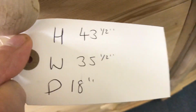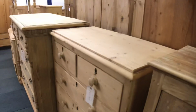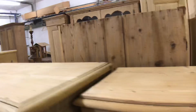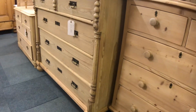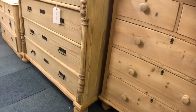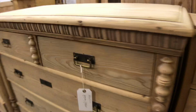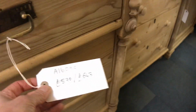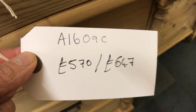Here's an Edwardian pine chest of drawers, 2 over 3, and quite shallow, quite useful sort of size. And then we've got a great big chunky chest of drawers. I think this is Hungarian? Could be. Nice big solid one. 2 small drawers over 3 large ones.